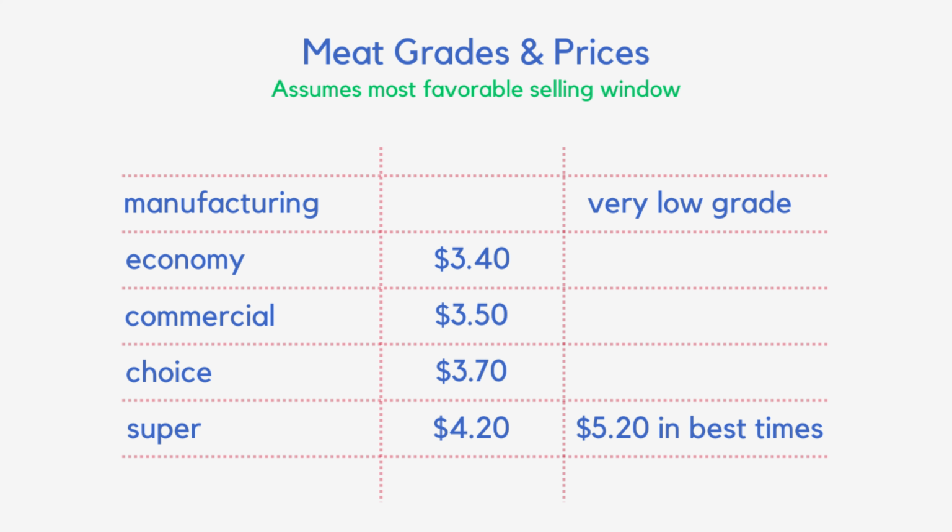They are chasing this amount. They are chasing the $4.20. They are chasing the $5.20 of the super grade. So just be aware of that concerning these selling windows.